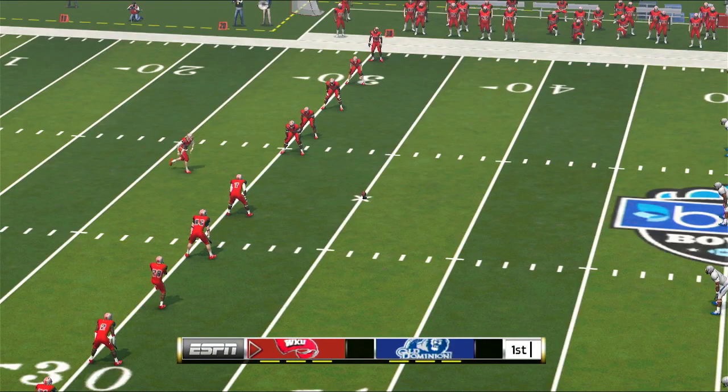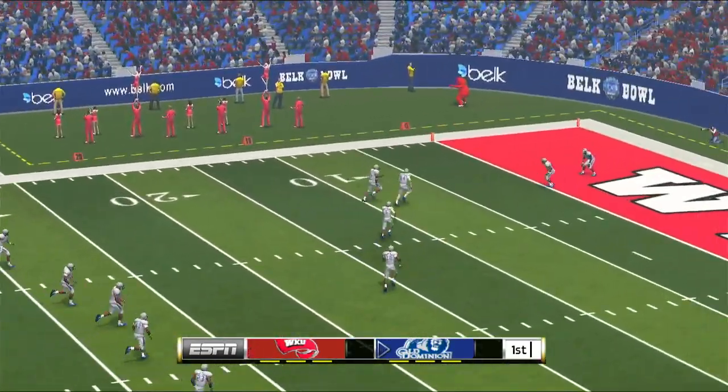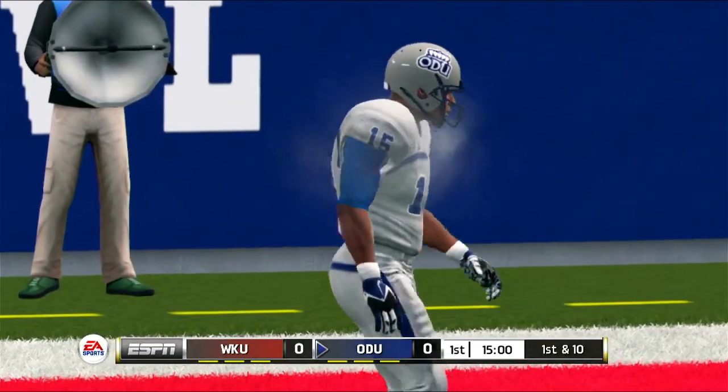Western Kentucky has lined up for the kickoff, and we're ready to get this one underway. He really got a hold of that kick. This one's going to be down in the end zone for a touchback.